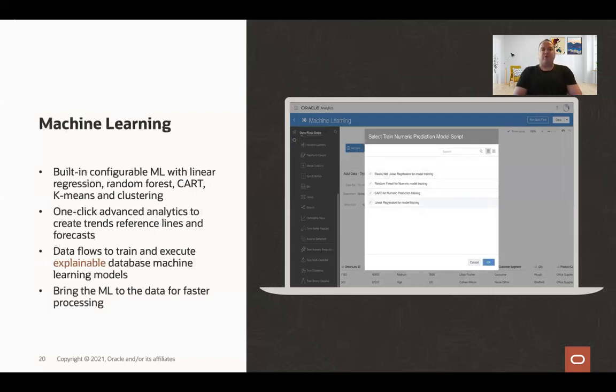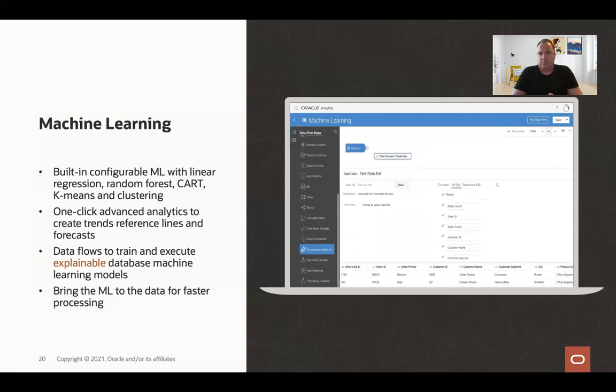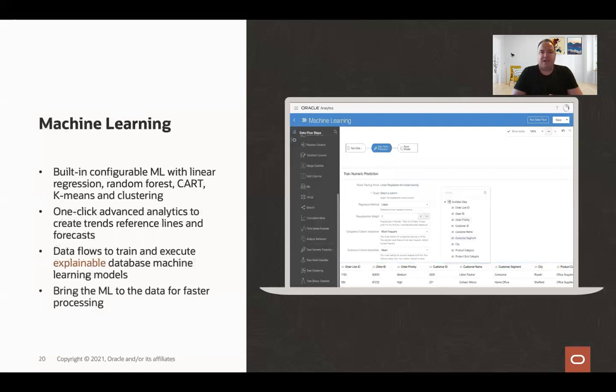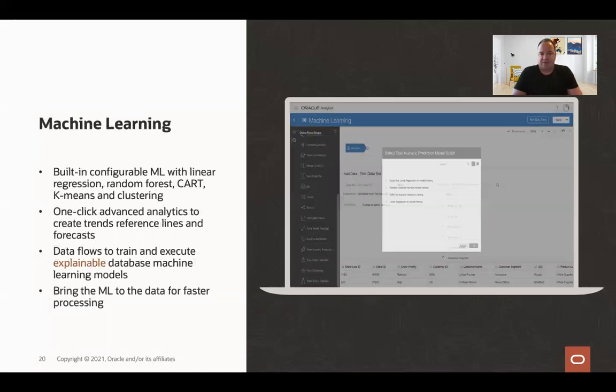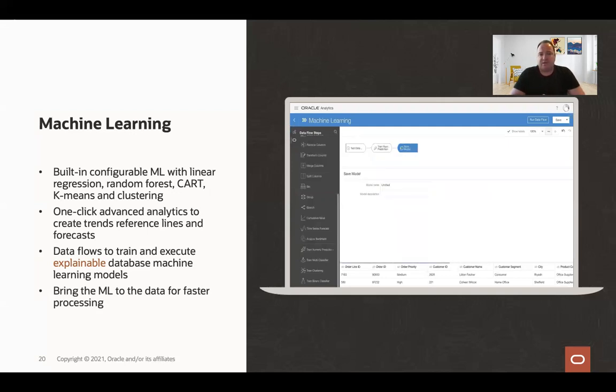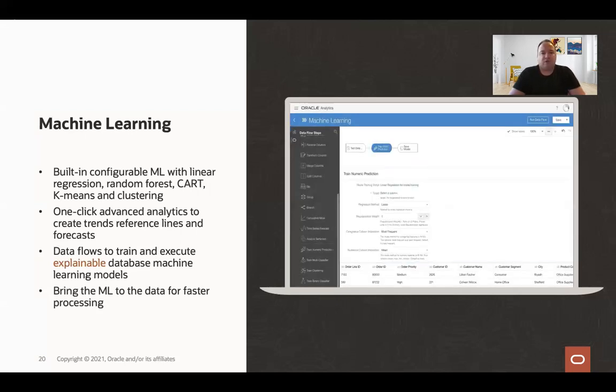And of course, I touched on machine learning a lot already, but you can leverage also the user interface of Oracle Analytics to use built-in configurable machine learning algorithms directly within the user interface. So we have ML algorithms for linear regression, random forest, CART, k-means clustering, etc. We also have just one-click analysis capabilities to do forecasting, to do trend. So all of this as a user interface within Oracle Analytics Cloud makes it easy for, I would say, citizen data scientists to leverage some of these ML models, execute these models, and also get explanation of these models.